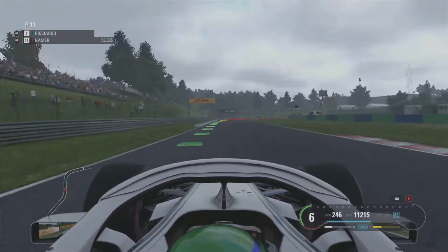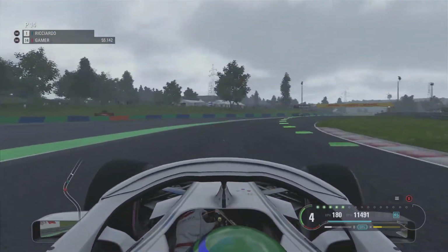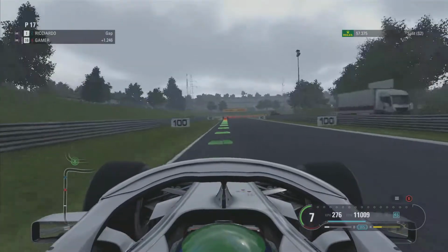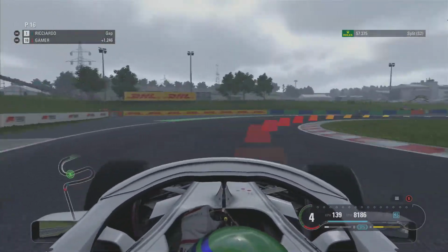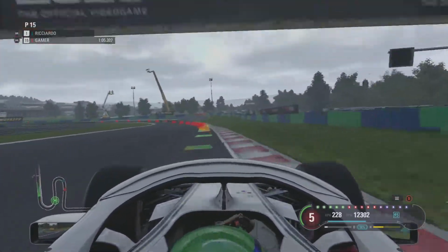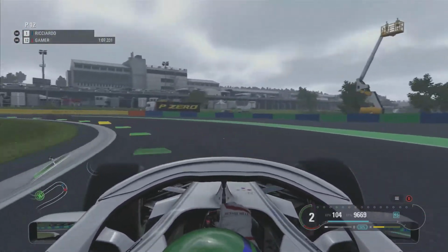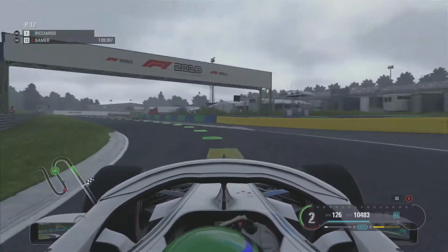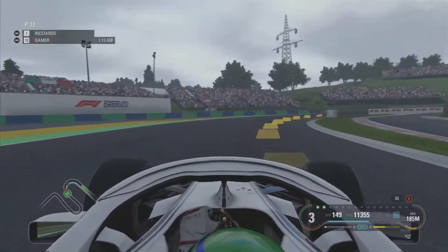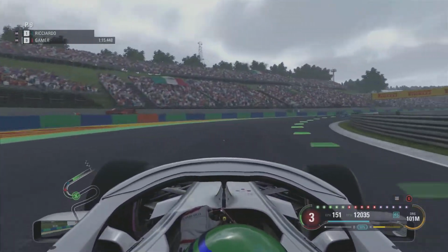Ooh, that just cost me a bunch of positions. Big snap of oversteer. I did save it, but that had its impact for sure, as we are down to P16 from essentially P4. Exit there, I might have gained some time back. I can't look right now though. Too much going on.